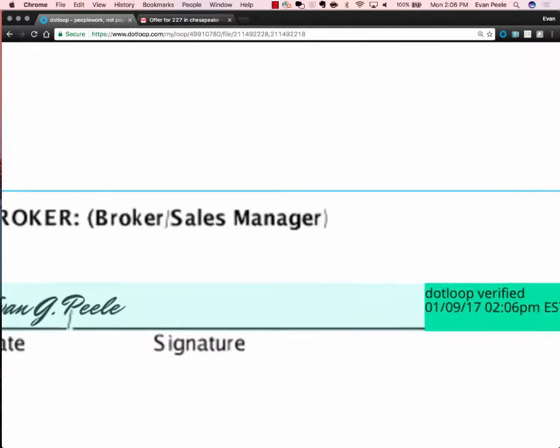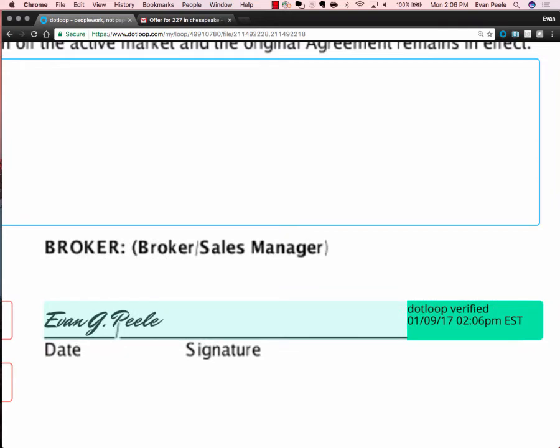Now, once I click Adopt and Sign, we see my signature that I chose is there. And as Cheryl mentioned, we see the date and the time automatically stamped to our signature. Every single signature, every single initial automatically comes with the date and the time based on the time zone that we're in. If I sent this to somebody in California, we would see PST. Because we're on the East Coast, we see EST, etc.